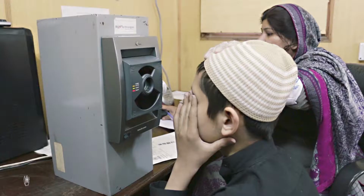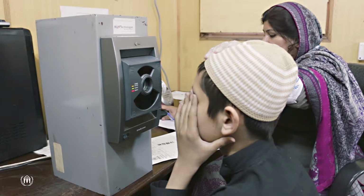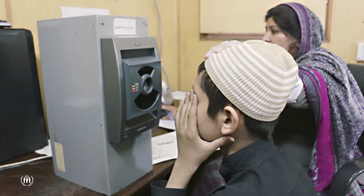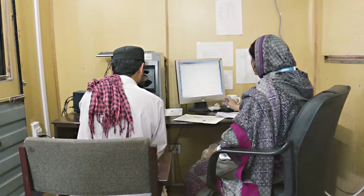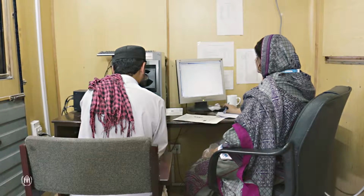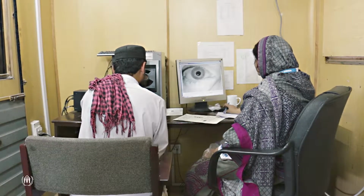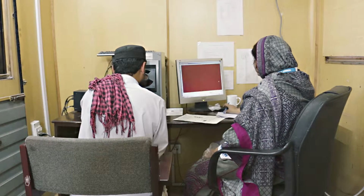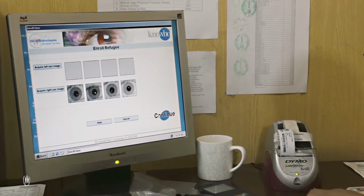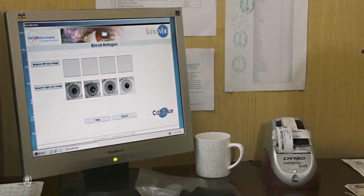The iris machine operator guides the refugee to the correct position in front of the iris device. The iris capture device takes high-resolution images of the eye and converts these to a digital format. The template is then assigned an identification number. It is important to note that the iris database does not contain any other biographical data of the individual. Only iris information is stored in the database, which is used for identification purposes only.